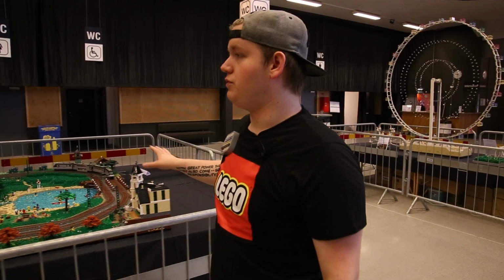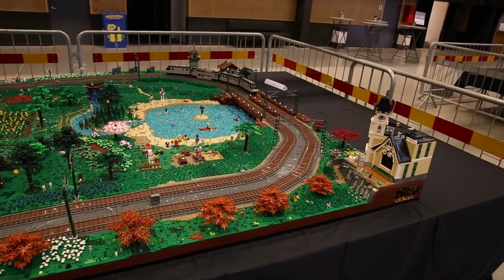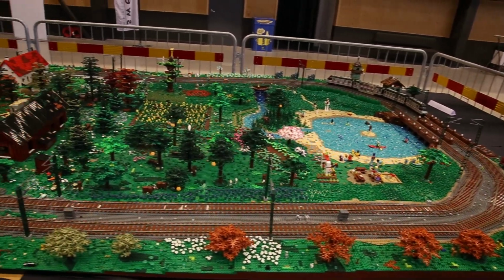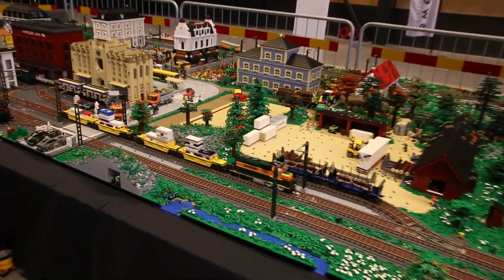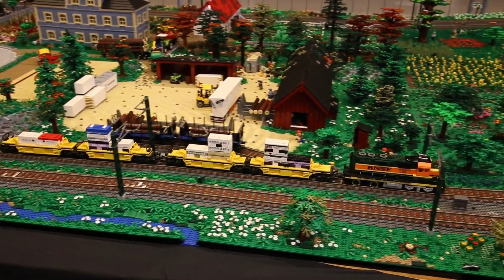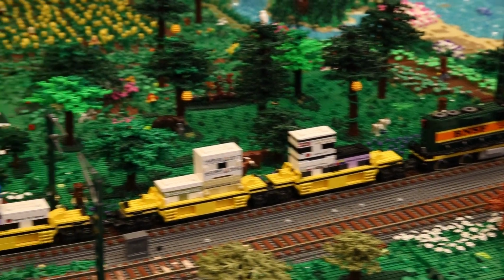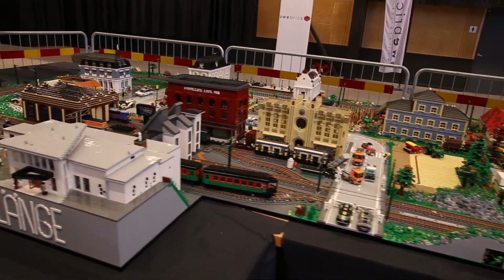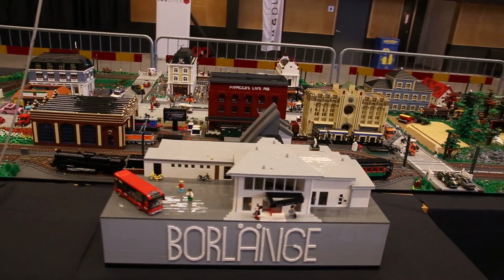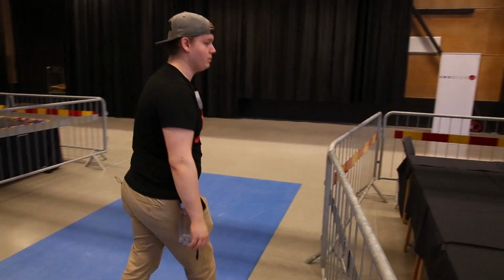Here we have a really impressive train landscape where we have all kinds of details, different buildings, and the trains going all throughout it. And it's really impressive to see all of the different details and just the attention to detail. And here we also see one of the trains going around with the different events they've been to and stuff like that. So it's really fun to see so much detail and effort put into a creation like this. And if I remember right, this is also a community build. So a lot of people have worked together to make this possible, using or building different modules and putting it all together at events like Klossfestivalen, for example.